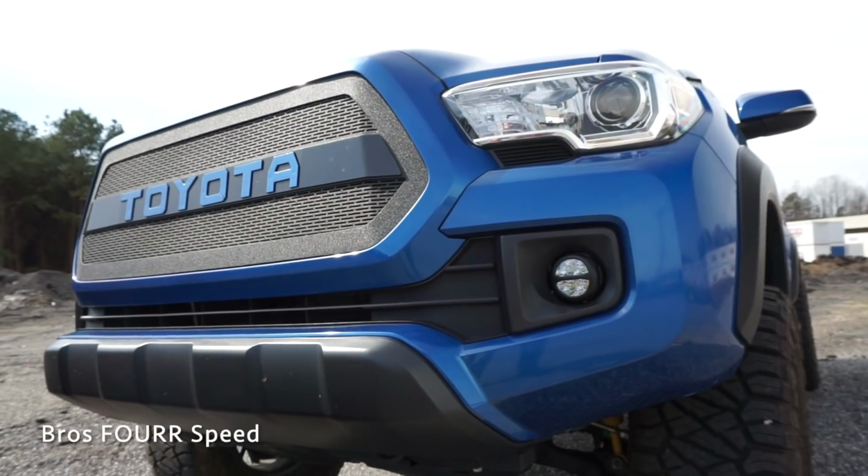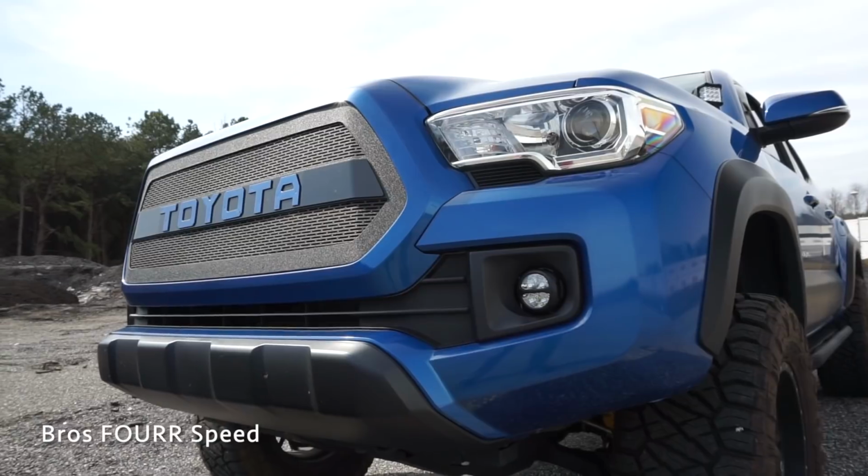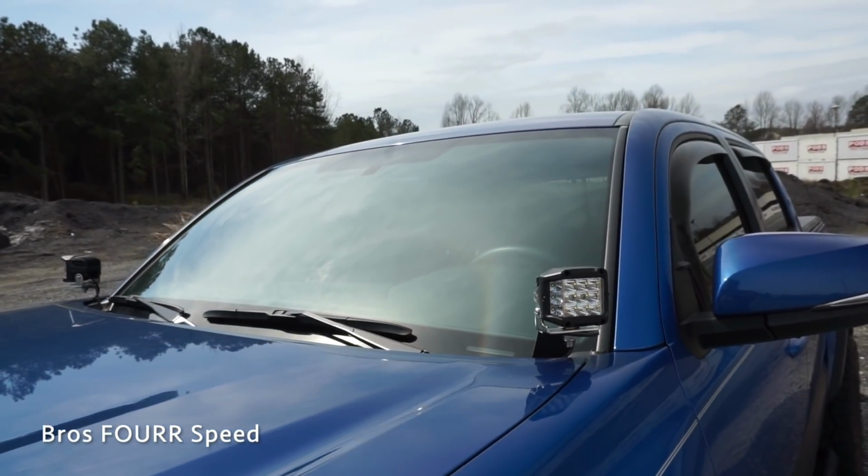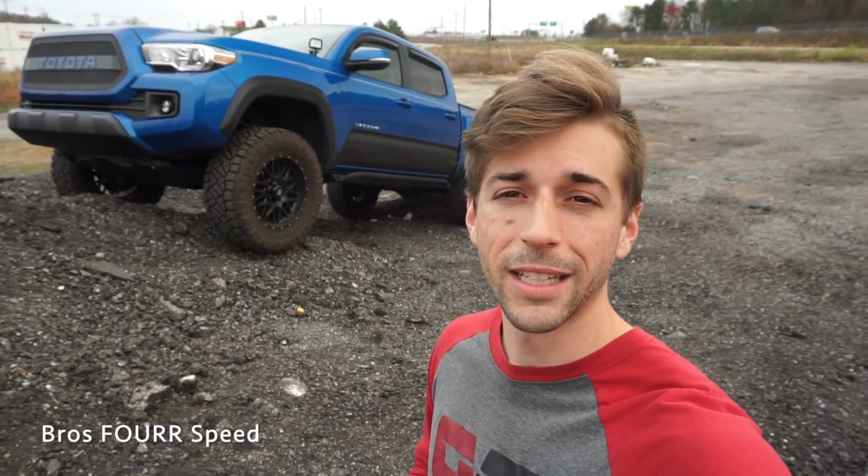Not only will you have more visibility at nighttime, but you'll have even more lighting when you take your truck off-road at night. The fog lights were about $160, and the same with the ditch lights, so I've spent under $2,000 for all of these parts that I'm showing you guys today. So that about sums up today's video. 5 modifications you should get for your Tacoma to help improve its performance.